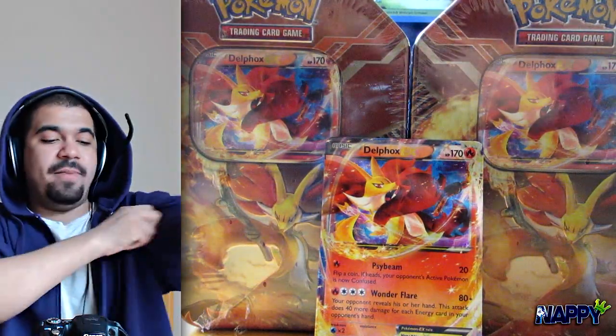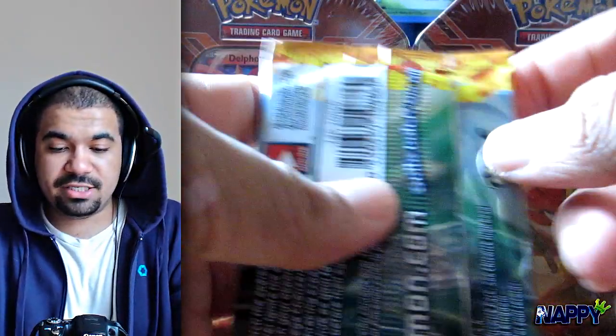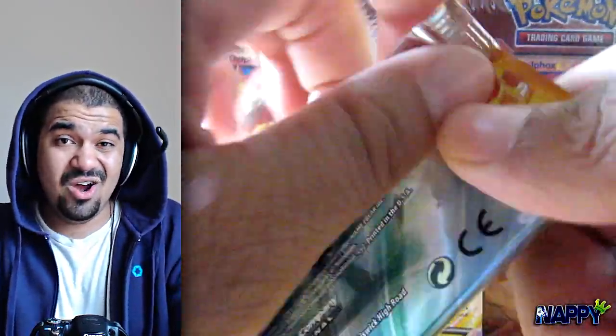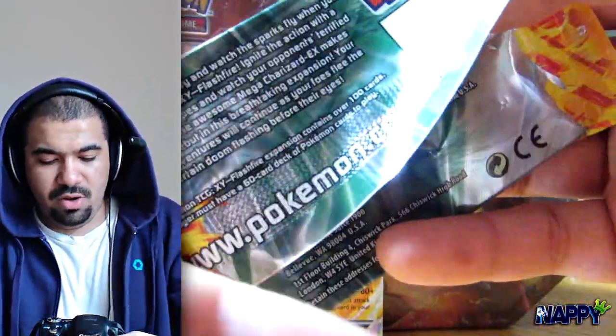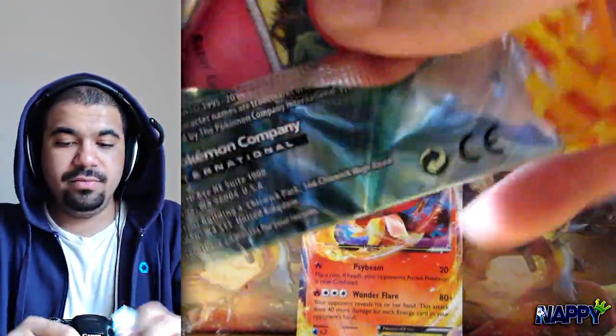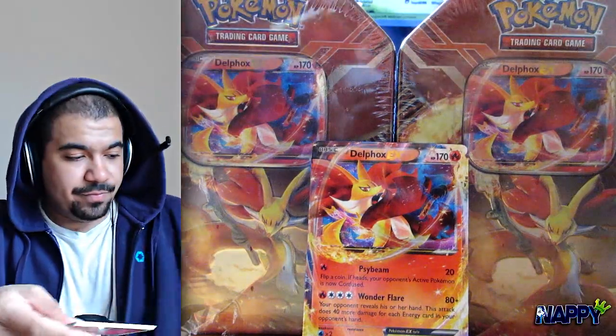So we have another Flash Fire pack that we can open right now. I don't actually have a Mega Kangaskhan EX, or I don't have a Kangaskhan Full Art, so it would be nice if we could get one of the two. Oh, tapping the camera, moving the camera around. Let's go ahead and crack this one open.